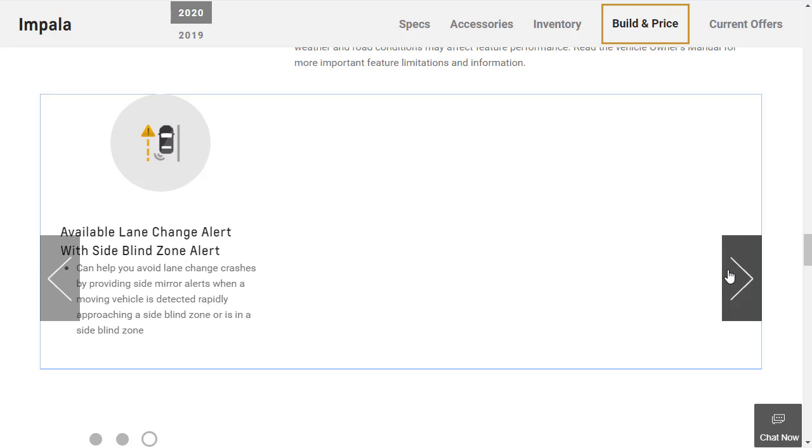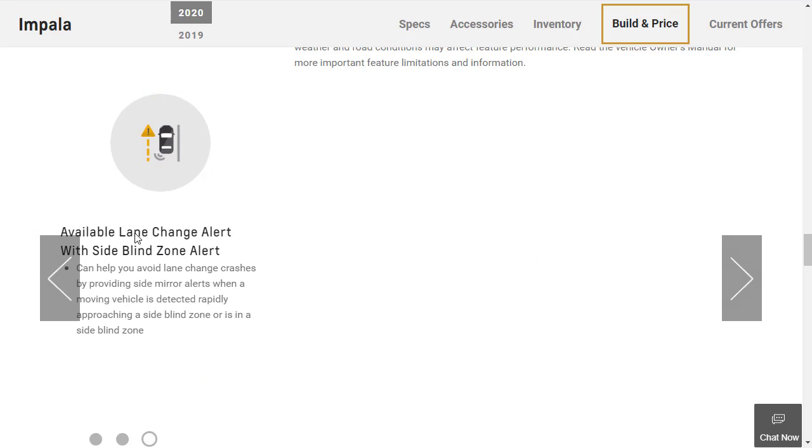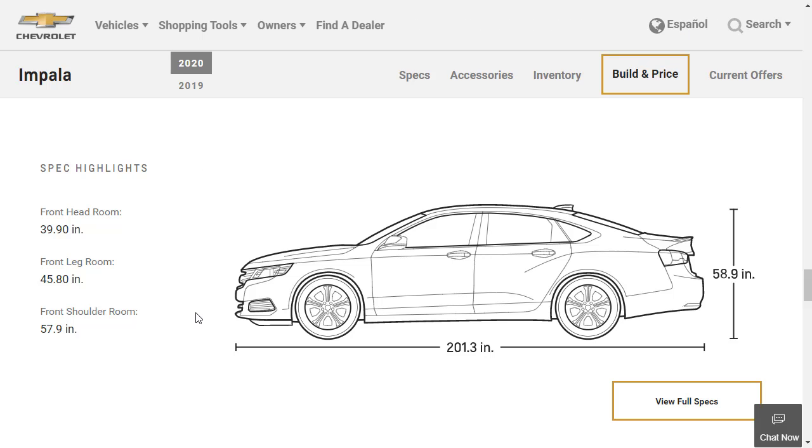I think there's one more thing. Yeah, available lane change alert with blind spot zone alert as well. All available features. Yeah. All right, let's move on. Let's check some quick specs. Overall length, 201.3 inches. So this thing's about the size of a Dodge Charger, maybe a little bit bigger. Overall height, 58.9 inches.